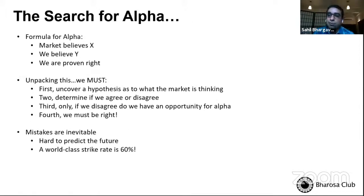Okay, so what is the formula for alpha? How do we know that we have an opportunity to generate a market-beating return in an investment? So this is a really important slide because it breaks it down for you. The formula for alpha is pretty simple. You have to find situations where you believe the market believes X, but you believe Y. And if you are proven right over time, then you have a situation that will inevitably lead to alpha.